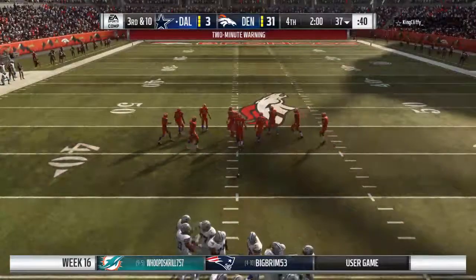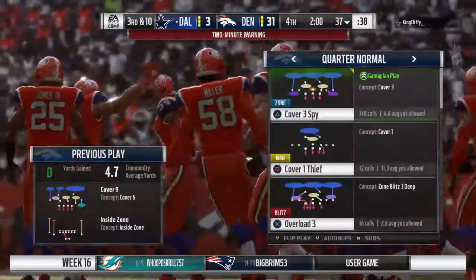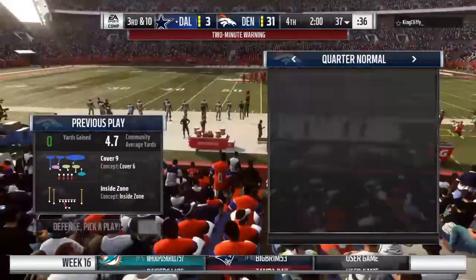The Cowboys on third down. They've converted 3 out of 5 thus far. This is 3rd and 10.